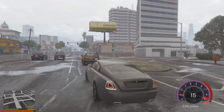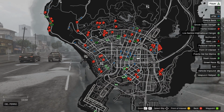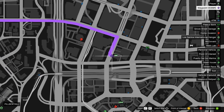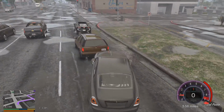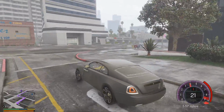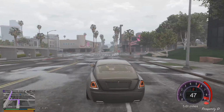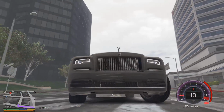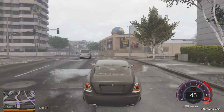Alright, so let's keep on going, man. I think I made a turn too early, but no, I didn't, we're good. We're going to go to Simeon's shop. Here we go. Oh shit, I was supposed to go right here anyway. Damn, I got some damage on the front end. Yeah, I see a little scrape right there. That's alright. I don't like it.